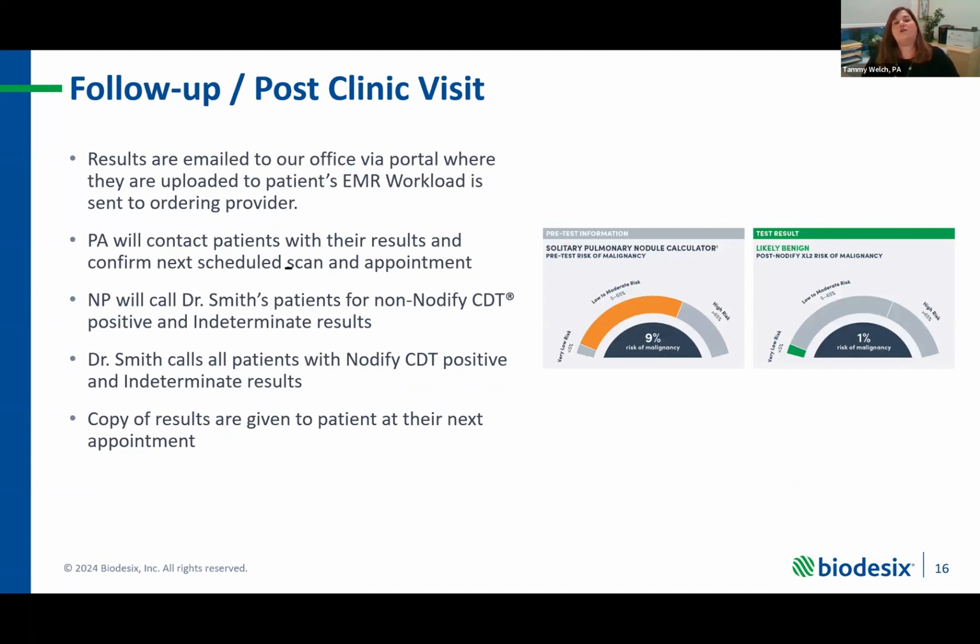And then this is our post-op follow-up. We get the results through the portal and via email. And all of my patients, I contact myself regardless of their results.